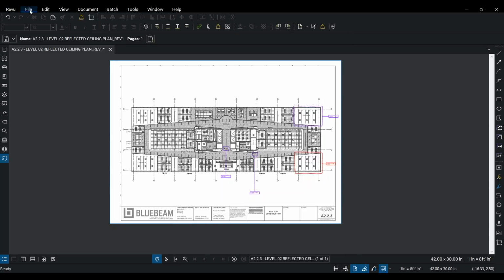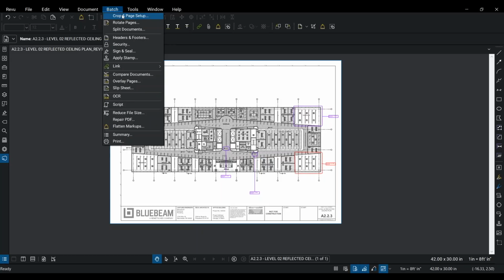Going back to the top, File, Edit, View, Document are pretty much the same. One thing I like to highlight is the Batch drop down here. So Bluebeam Revu has also managed to organize all their batch functionalities into this drop down, which I think is really great. So it definitely helps project teams to cut down their time to work more effectively, just performing one action on multiple documents.